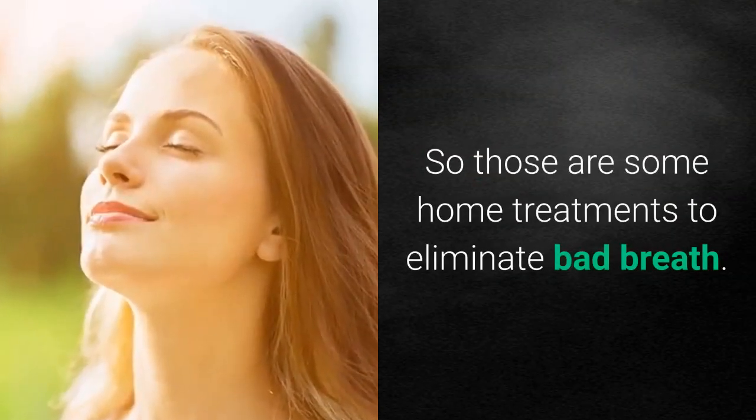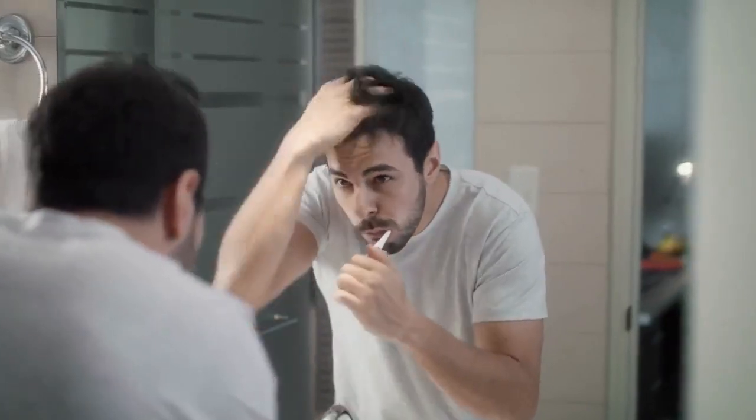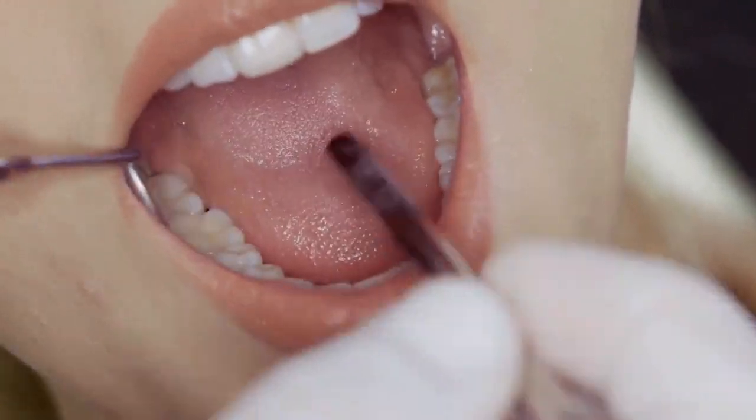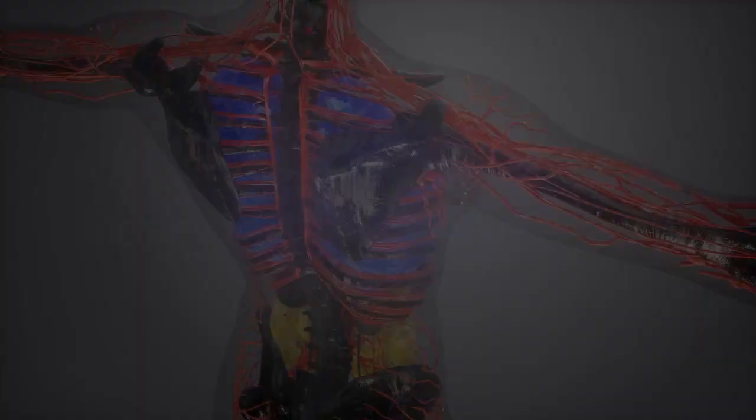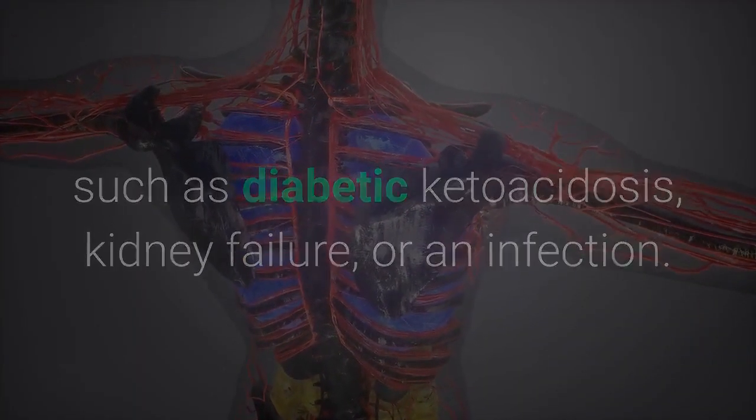So those are some home treatments to eliminate bad breath. Most bad breath originates in the mouth and can be treated with improved dental hygiene. In some cases, however, bad breath is a sign of a more serious condition such as diabetic ketoacidosis, kidney failure, or an infection. If your bad breath isn't improving with home treatment, consult your doctor or dentist.